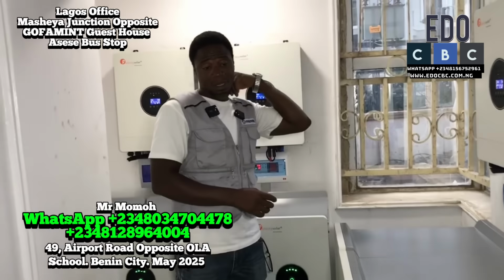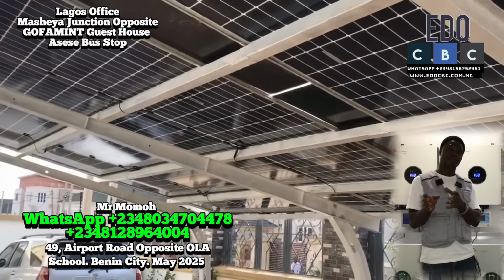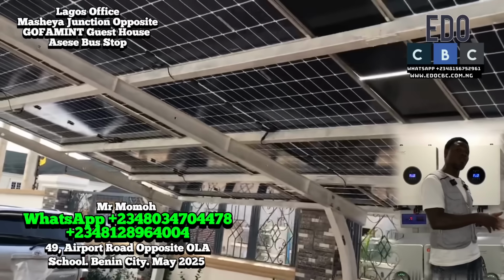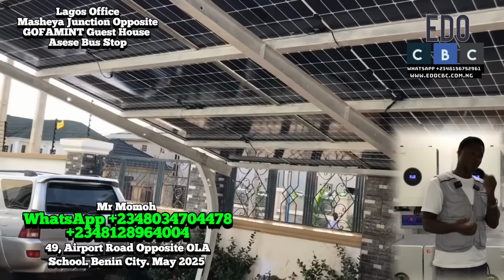You see, when we arranged this installation, our initial backup storage, which we agreed on, was 70 kilowatt. That is what we agreed on. But in the course of trying to modify, we concentrated on what will work for him, because somebody cannot spend so much money and at the end of the day not get the benefit of what he spent.